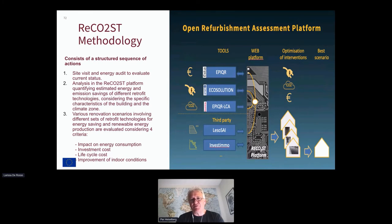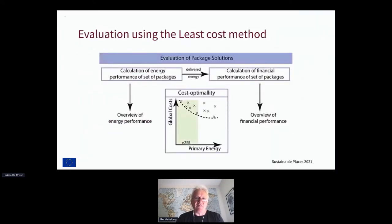But we also know that when we consider different criteria, like energy use, investment cost, life cycle cost, improvement of indoor air quality, there is rarely one solution that is the best solution. So therefore, in the methodology in finding solutions, we have not focused on finding one optimum solution, but we have focused on defining what we call the Pareto front. So this means what solutions are, you could say, the best solutions when we combine different criteria.